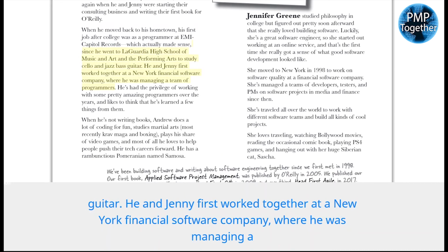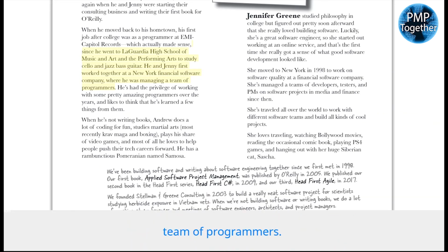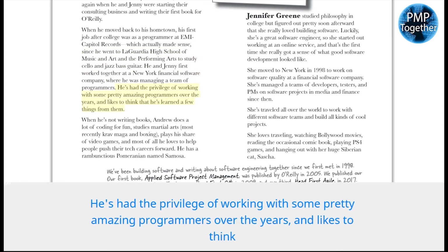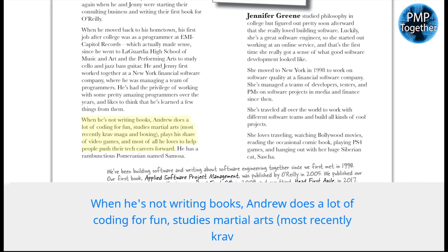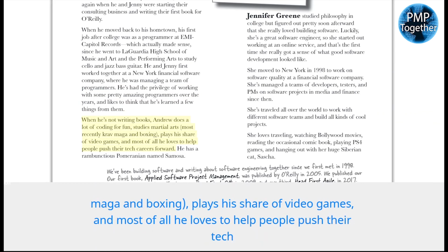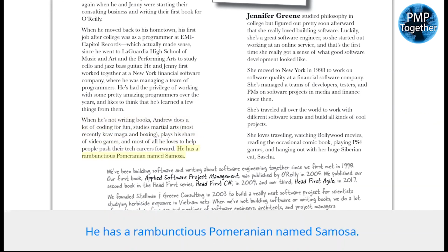He and Jenny first worked together at a New York financial software company, where he was managing a team of programmers. He's had the privilege of working with some pretty amazing programmers over the years, and likes to think that he's learned a few things from them. When he's not writing books, Andrew does a lot of coding for fun, studies martial arts, most recently Krav Maga and boxing, plays his share of video games, and most of all he loves to help people push their tech careers forward. He has a rambunctious Pomeranian named Samosa.